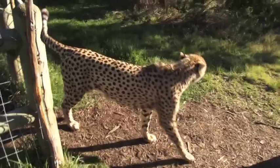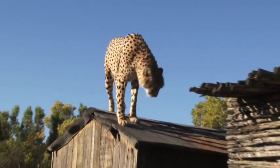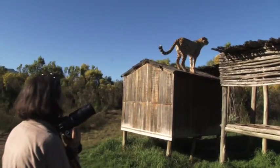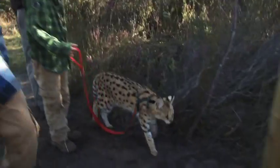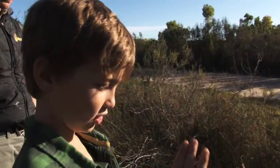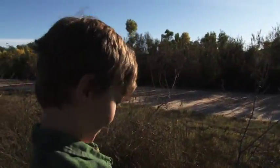And while the kids enjoy seeing the cheetah close up, through the fence, and watching us walk with them, they want their own paw-to-hand experience. So we look for something a little more their own size. This is a serval. We're taking him on a walk. His name's Usher. When you come to a serval or a cheetah walk, they tell you where to go. I'm walking a serval, which is a type of cat. He tells me where to go, so I have to go and use bushes.